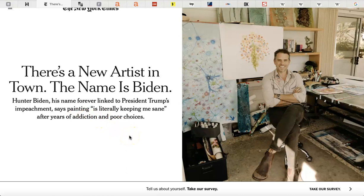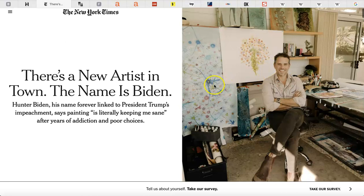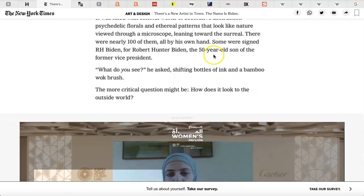He does look happy in this picture, I've got to say. I guess this is him in his studio, which is interesting. I don't know what to make of this photo, but he looks okay, I guess. Dressed in Oxford boots, jeans, and a long sleeve t-shirt, Hunter Biden ushered a reporter down a stone walkway into a pool house turned art studio in the Hollywood Hills. It was filled with colorful works of decorative abstraction, psychedelic florals, and ethereal patterns that look like nature viewed through a microscope. Well, isn't that something?